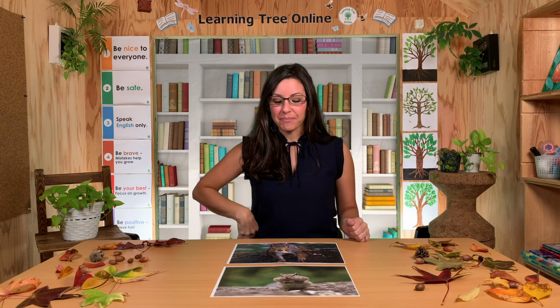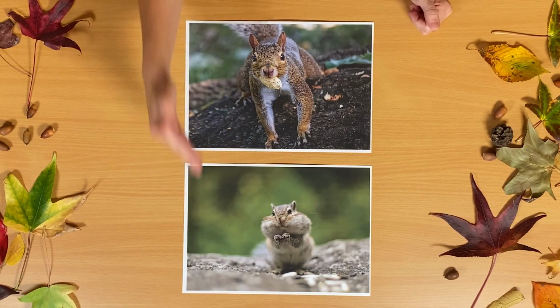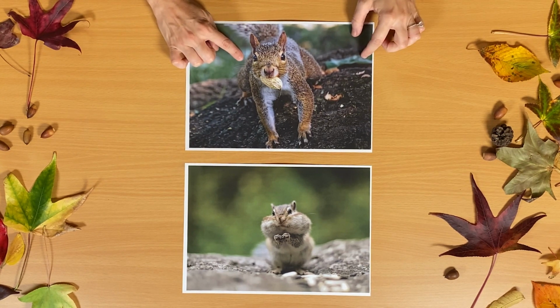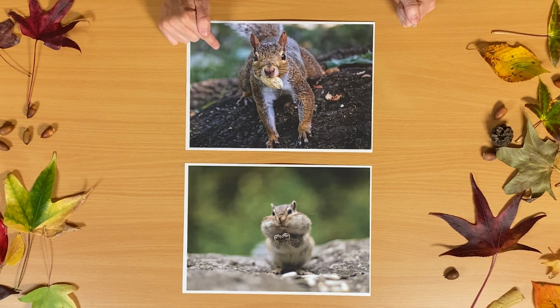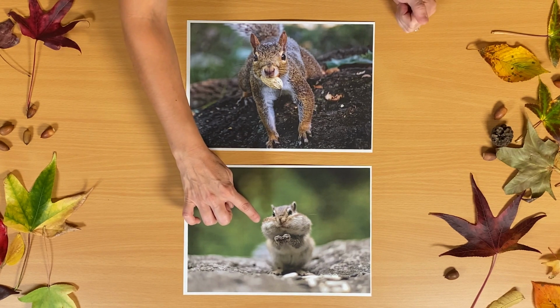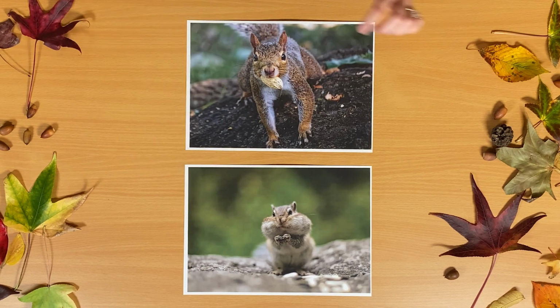Let's get started. Say, I can learn about fall animals. Great, here we go. I have two animals right here. They kind of look similar because they are related. They're kind of in the same family. This animal right here is a squirrel. It's a squirrel. What is it? It's a squirrel. Good. And this animal is a chipmunk. Chipmunk. It's a chipmunk. What is it? It's a chipmunk. That's right.